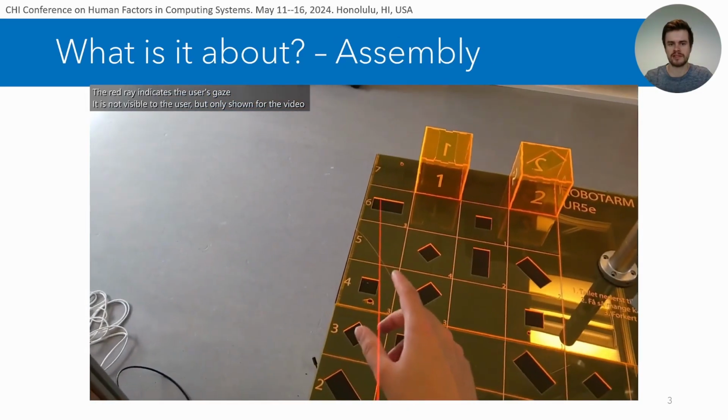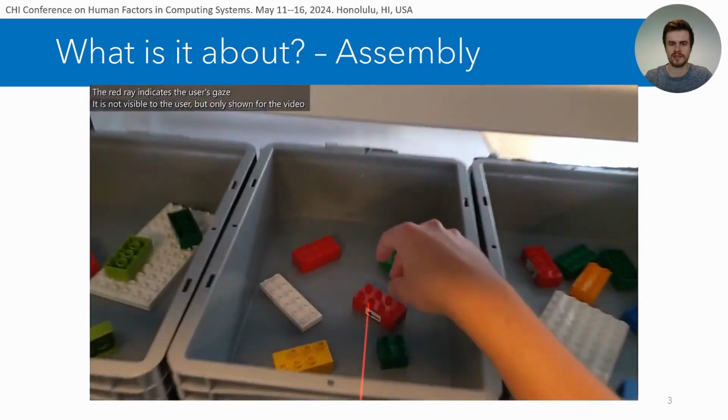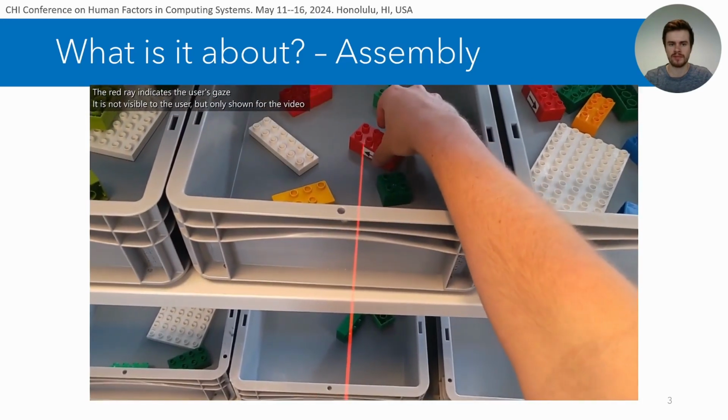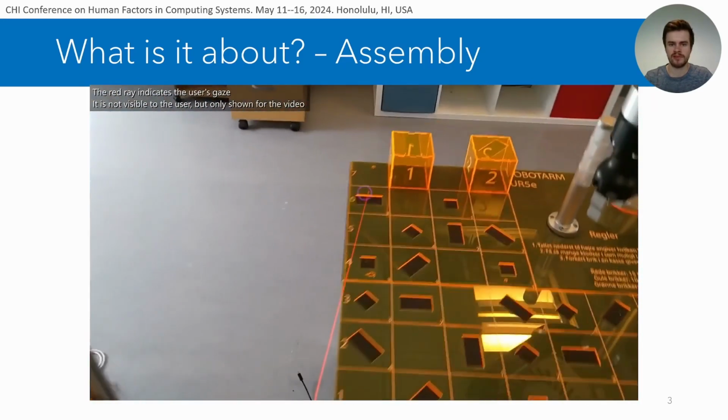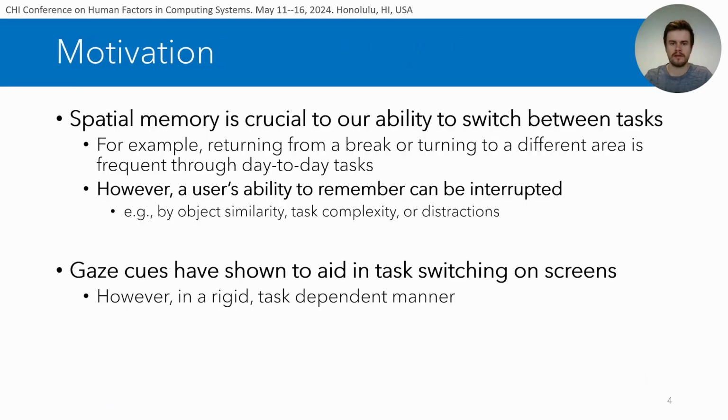This functionality extends to more professional applications like assembly, where you have to go grab something and place it in a specific place. The spatial gaze markers serve to remind you precisely where you need to return to. Our work is motivated by the crucial role spatial memory plays in our ability to switch between tasks seamlessly. Whether it's returning from a break, navigating different areas, cooking, or simply going about our day, spatial memory guides us.